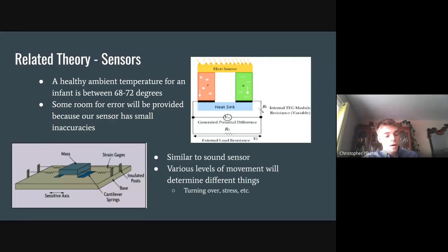The accelerometer in our project is also going to act similarly to our microphone. We didn't want the app to read raw acceleration, so we pre-processed it, and there's a range. If there's a low amount of movement, it'll say that, and if there's a large amount of movement, it'll also say that, and that indicates different things. A lot of movement will probably be a lot worse than a little bit of movement, and that can be determined by how much movement there is and how long that movement lasts.